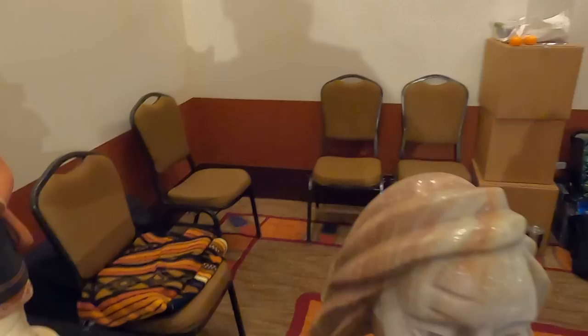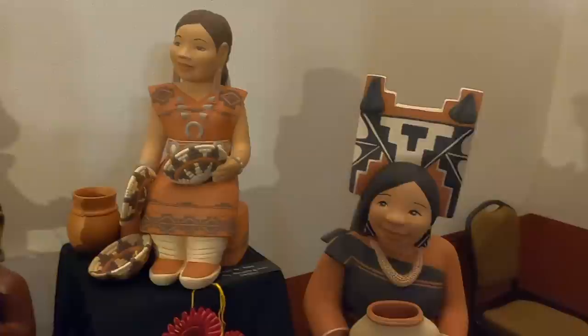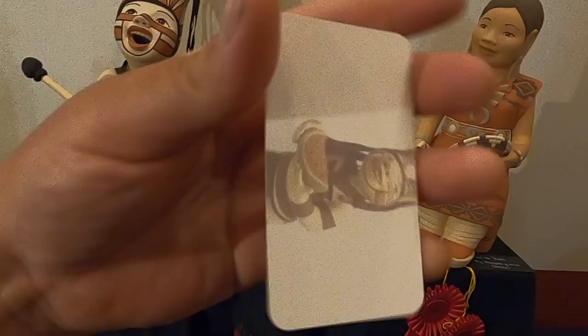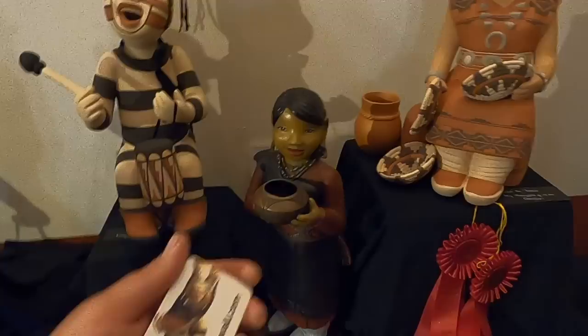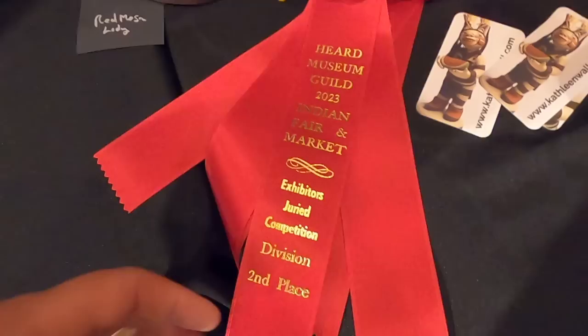The faces on these beautiful pieces are real modern looking, and I love it. Super playful. It glows. Absolutely glows. Kathleen Wall. Didn't see this artist at the Indian Market, but there's no real information besides the website. You might definitely check out the website. Award winner. The Heard Museum Guild, this year, second place. I imagine the competition must have been fierce.